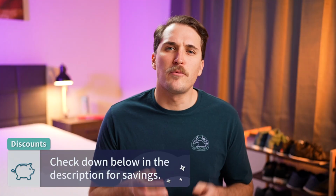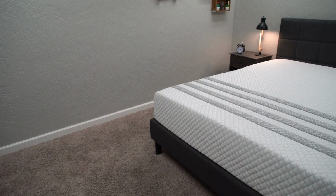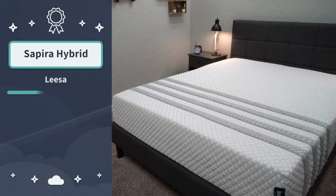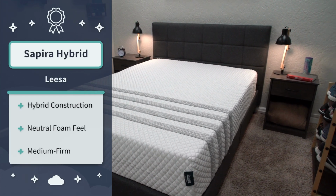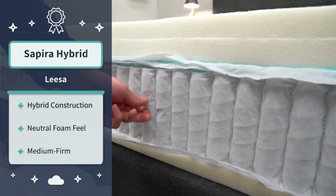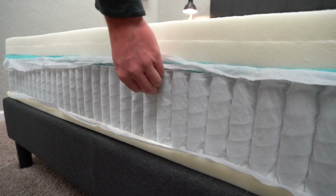Next up on the list, we have an upgraded hybrid mattress from the brand Leesa. This is their Sapira hybrid. So if you're just looking for an average hybrid bed without all those pillow top bells and whistles, you might want to check out this option. Again, it features a layer of support coils to provide heavier folks with a little bit more nightly support than something like an all foam mattress. And those coils are actually reinforced along the edges of the bed to provide some pretty sturdy edge support.